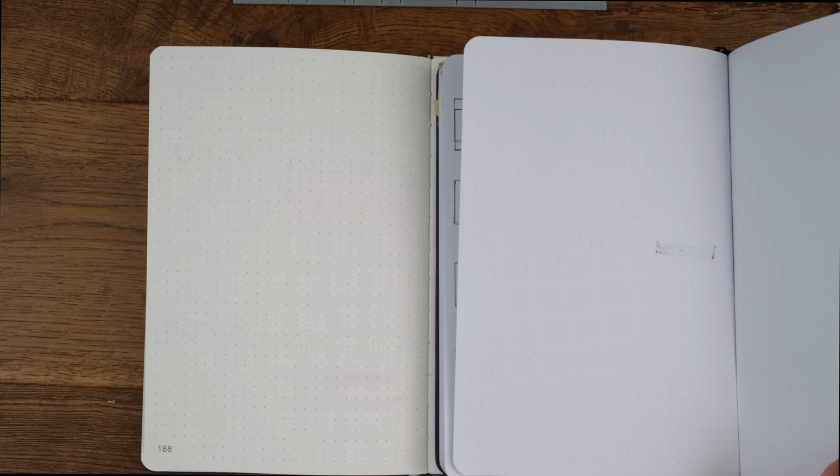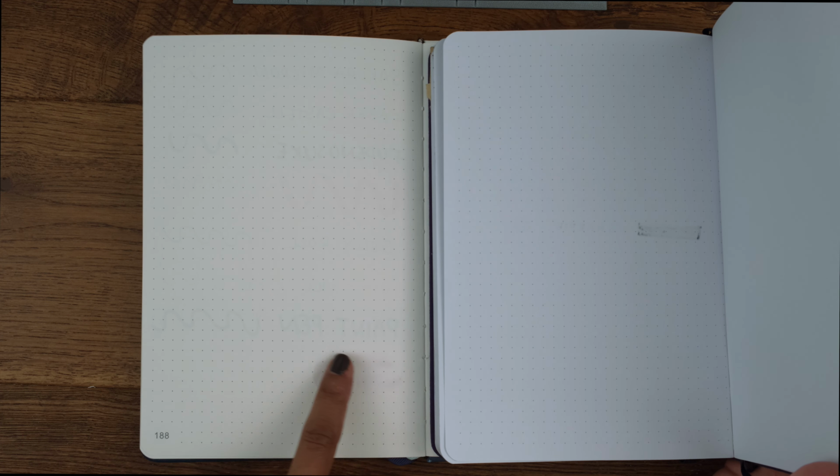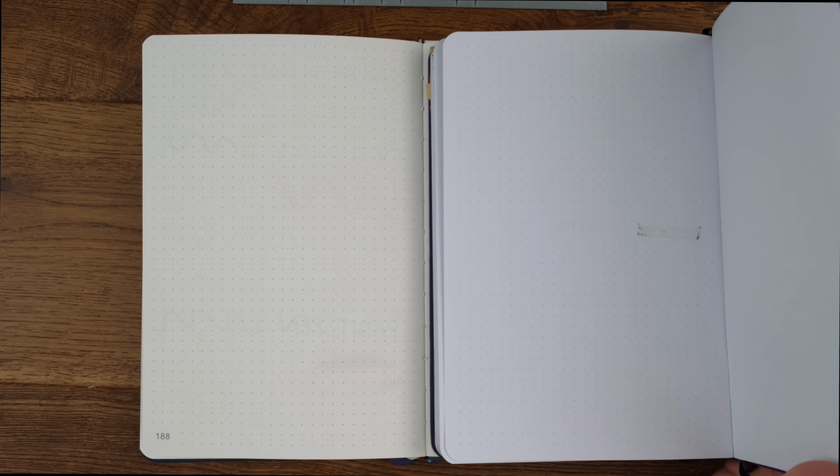The ghosting from the pens in the Journalier journal isn't significant, as you can see. It's a lot better than how maybe a Leuchtturm would respond to these pens. So if you want paper that's a bit thinner than 160 GSM and you don't mind a tiny bit of ghosting, this would work well.